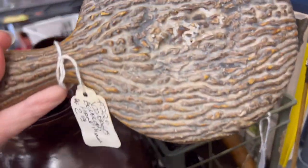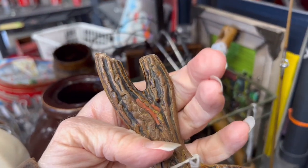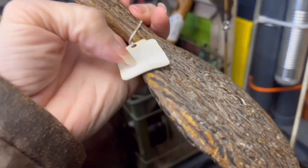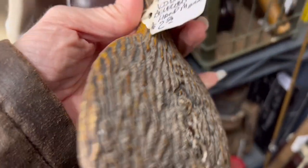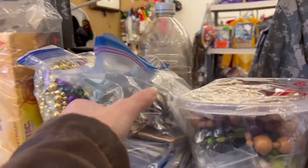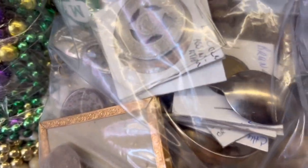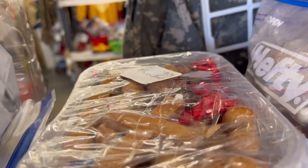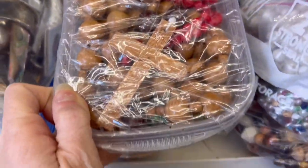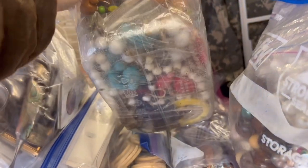This little hand mirror definitely caught my eye. It's got an awesome texture with the bark. It is broken, but it's been broken for so long, it's smoothed down and looks natural. Can't even believe it. In this pile, there is an extra large rosary, which is very similar to one I picked up maybe last week or the week before that.